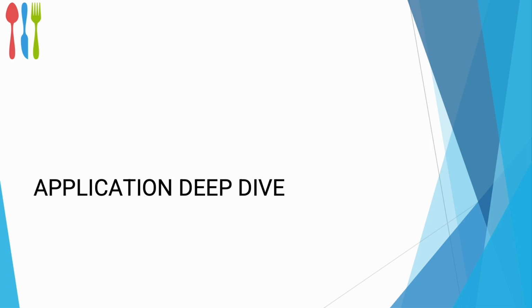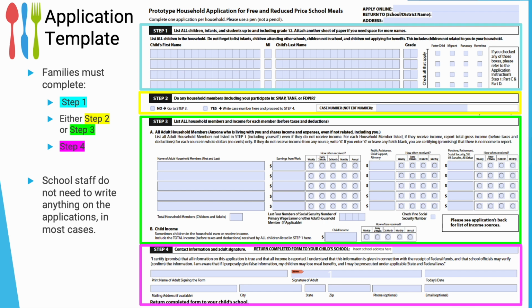All right, let's dive into the application template itself and take a look at each part. So the template hasn't changed much. So if you've done this in past years, it should look familiar. Families need to complete step 1, where they list children, either step 2, listing participation in a benefit program, or step 3, listing household adult income. And then step 4 is where they sign. So they need to complete at least step 1, either 2 or 3, and everybody has to do step 4. School staff should not be writing on applications in most cases. We'll talk about the one exception to that in just a bit.